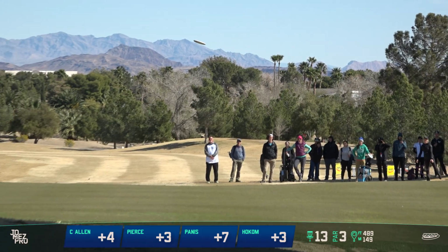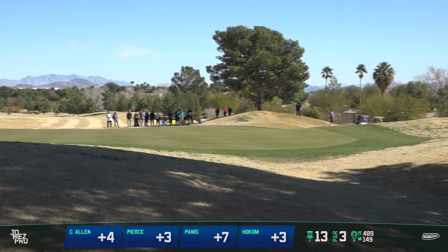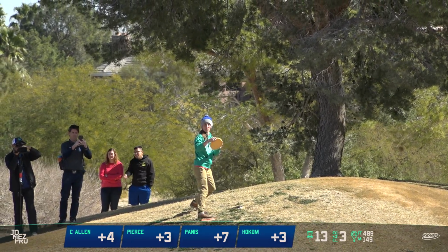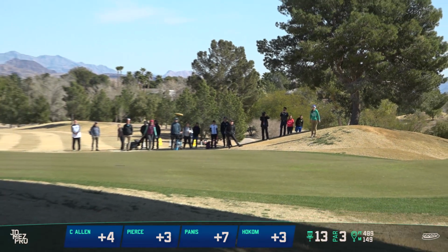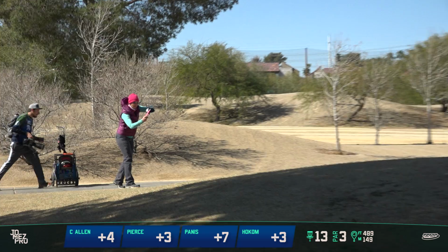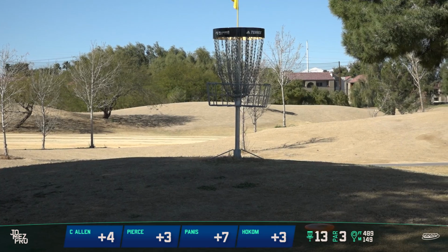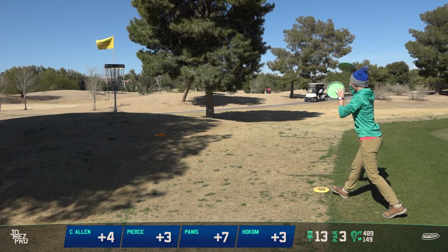Apparently, according to my UDisc stats page, this is the first most difficult hole on the course. It was the largest percentage above par. Interesting. I can see that. You got the OB long, OB short again. It's the theme of the course and the tournament. You got the OB long, OB short, and the mound rolling towards the OB long and OB short.